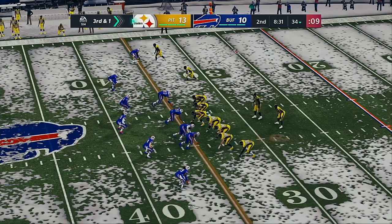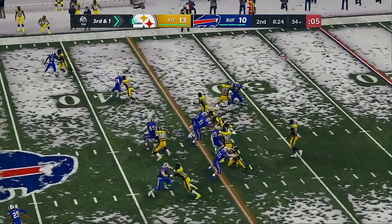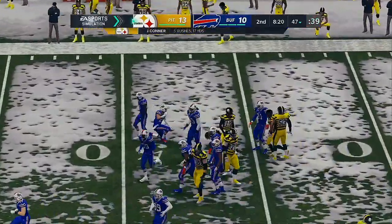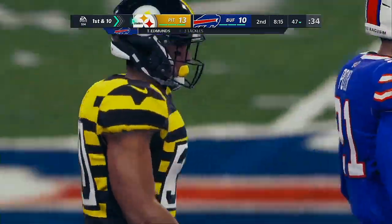And the Steelers on 3rd down. They've converted 3 out of 5 thus far. They're up against a 3rd and 1 situation. From the gun, a give to Conner. And he slips up past the 45 before being tackled. It's a Pittsburgh first down, a gain of 13.